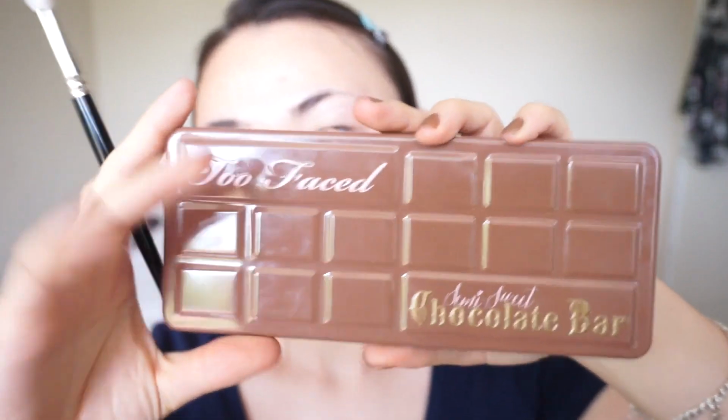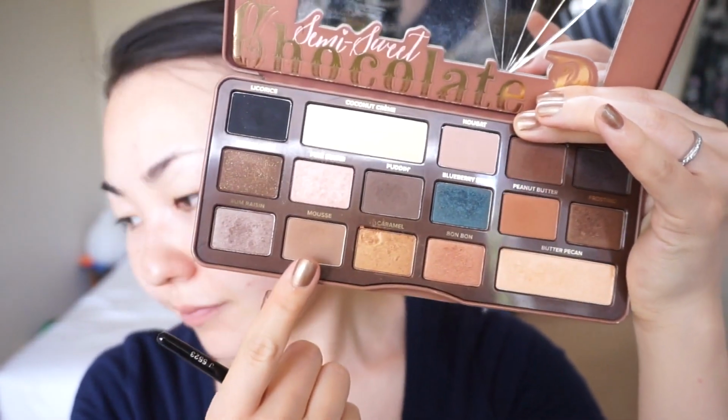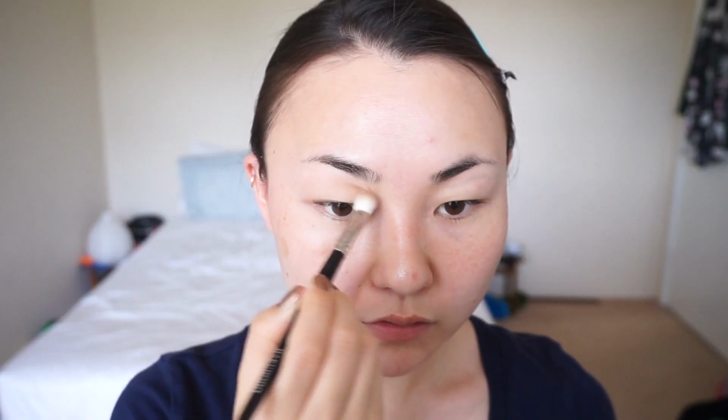Okay, so this is the Urban Decay Primer Potion, original. Obviously not that new version, which everybody hates. And this is that makeup that they made smell like chocolate so that they could charge heaps for it. Notice how I've cracked the mirror up in the top corner? I'm using the brown one above my eyes here.